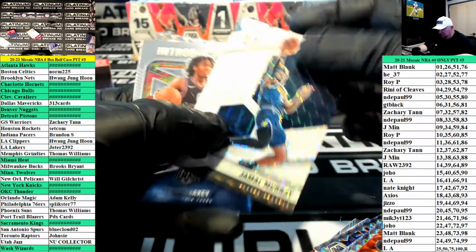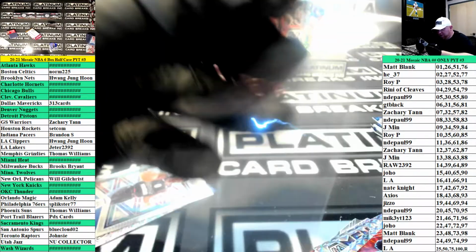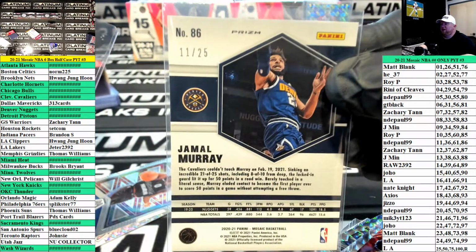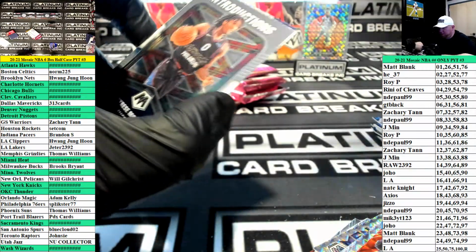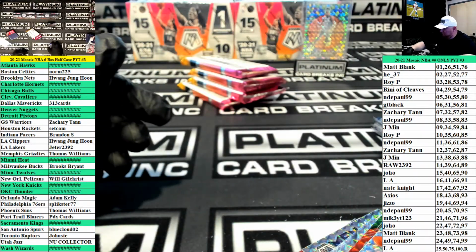Jamal Murray for the Nuggets. White Prism. Nuggets are a filler squad. This one's going to go to left side. 11 of 25. Yo 11, ND Paul. Nice white prism there. Maxi Introductions and a Curry Stairmaster's Mosaic.